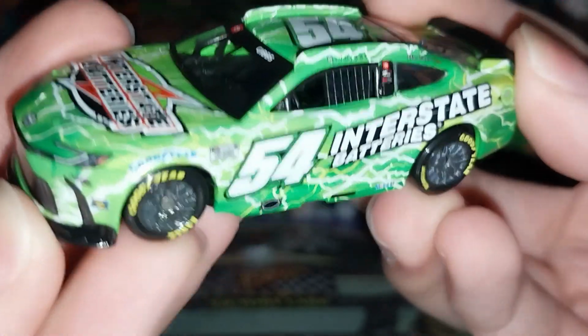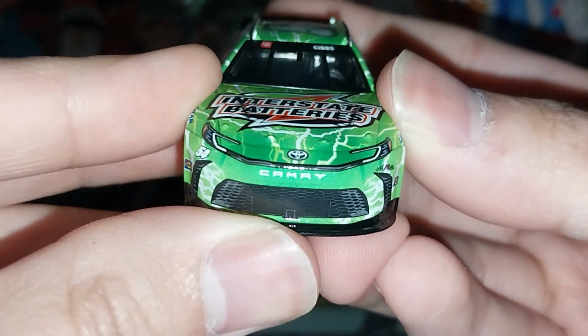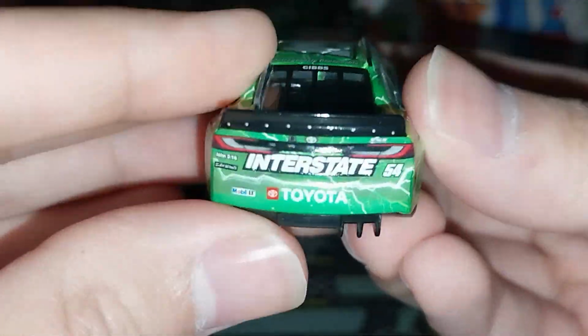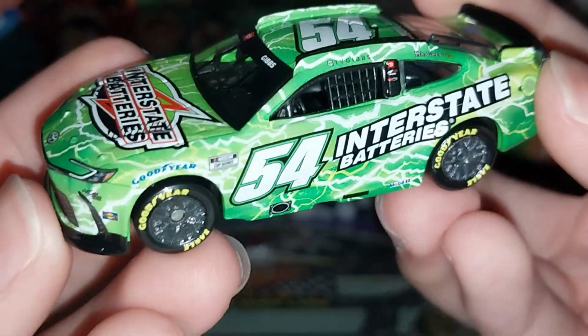Definitely get it. Of course, I am trying to collect all the new Camry molds, so this is definitely one you're going to want to get if you're doing what I'm doing, because this is definitely going to be one of the more iconic Toyota diecasts, or just Toyota paint schemes in general. I just really like it a lot.